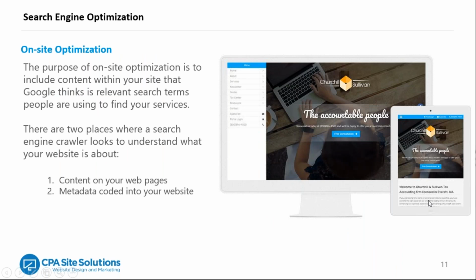Okay, so on-site optimization, the purpose of it is to include content within your site that Google thinks is relevant to search terms people are using to find your services. So what that means is basically it's reading your site, looking through your content, because Google's crawlers are a form of artificial intelligence. They completely understand what your site is about. The topics, so if you're a tax accountant, it will understand that you are specific to tax. If you are a certified public accountant, then it'll understand that you are a CPA. If you only handle bookkeeping, it'll understand that, and it'll match your website and your content to any search terms that people will use in order to find services like yours.